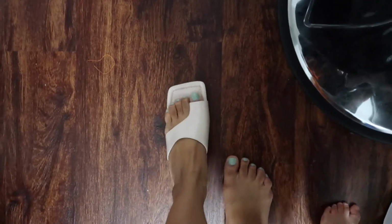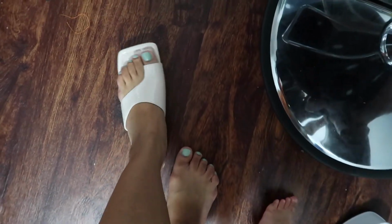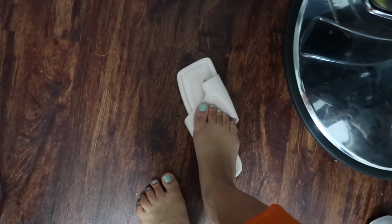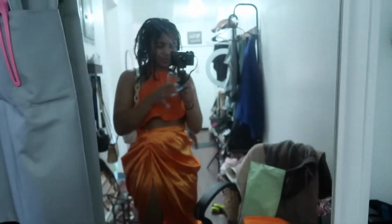Don't mind my toes, they are jagged. But I don't like how the side of my foot pokes out a lot, because my feet are fat. And I thought these were wide. They are, but it's just my foot hangs over. So I'm not really liking them. They were not to go with this. They were to go with the set. So let me put the set on.